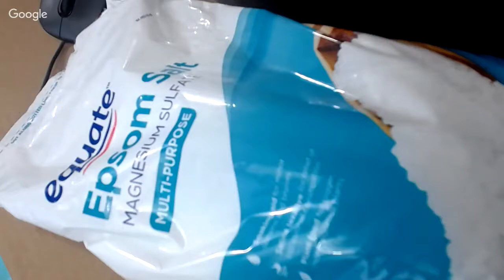Epsom salts is... it's a magnesium sulfate, and they call it Epsom salts. And it is basically a wonder drug. You can use this for things in the house. You can use it for things in the garden. And I'm going to give you a whole tirade list of things that you can use Epsom salts for. Everybody should always have a big bag of Epsom salts around, maybe more than one.